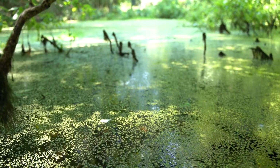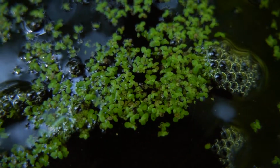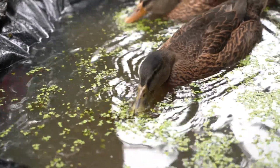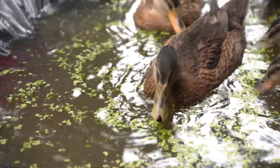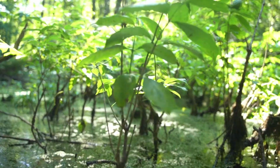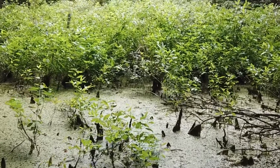Some of the plant species that are found here we can see behind me. Floating in the water is a plant called duckweed, which by the name you can guess it's known as a great food for ducks and other animals in the pond. It also provides oxygen to the water in the pond. Then there's a plant that's growing out of the pond called buttonbush, which is a fantastic plant. Provides food for birds and other animals and nectar for butterflies.